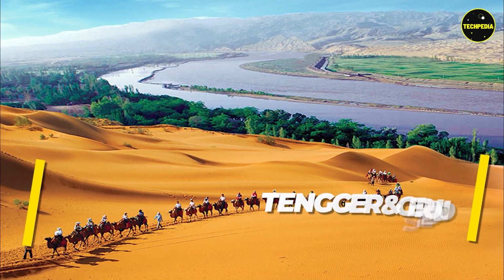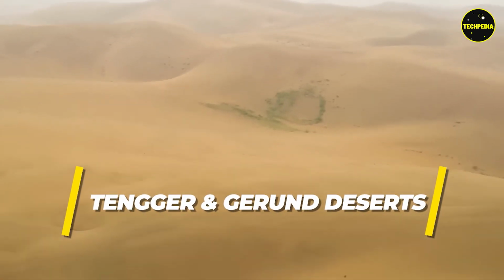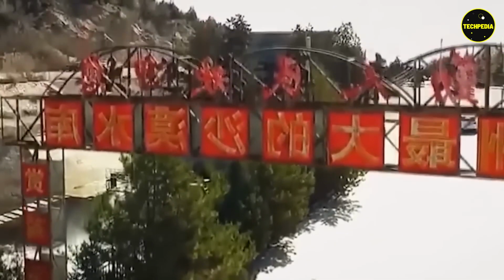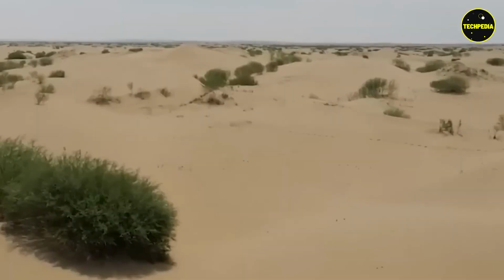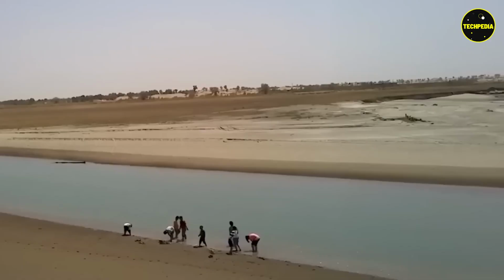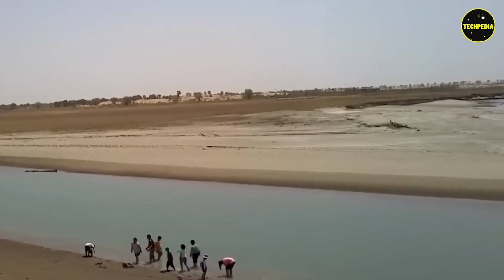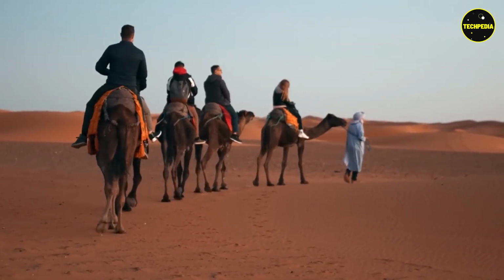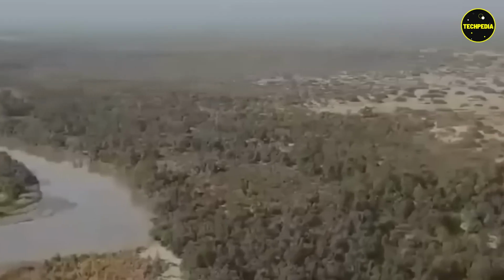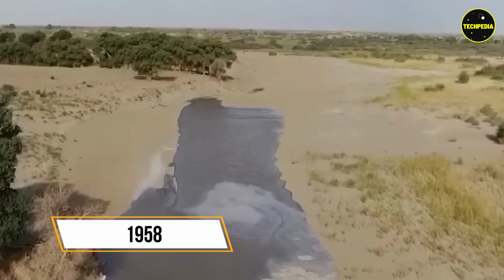The Tengger and Badain Jaran deserts. On one side, the Tengger Desert keeps growing, and on the other, the Badain Jaran Desert is very big. Both deserts have yellow sand. All life has died out because the desert keeps growing, so the only thing left for the people in the cities to do is to keep running away. Since there are signs that the two huge deserts might merge into one, the Chinese government decided in 1958 to build a big reservoir here.